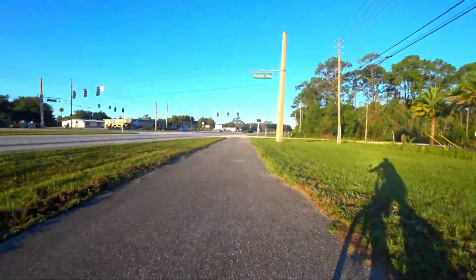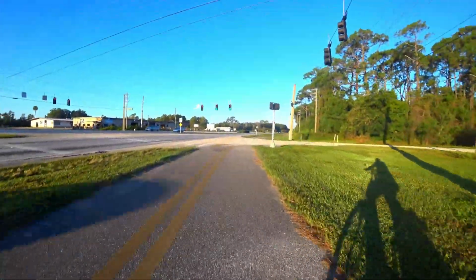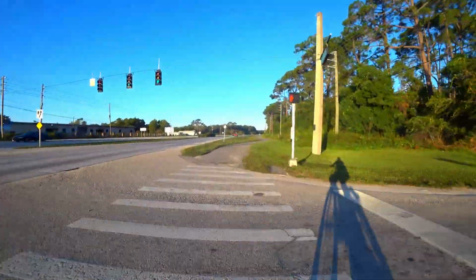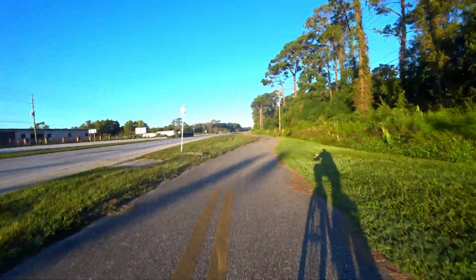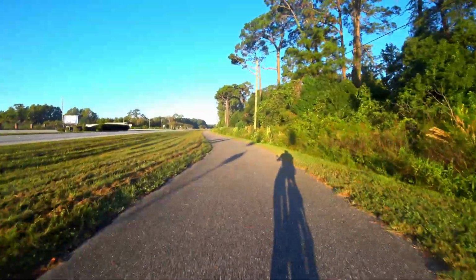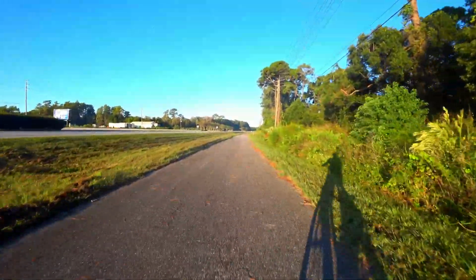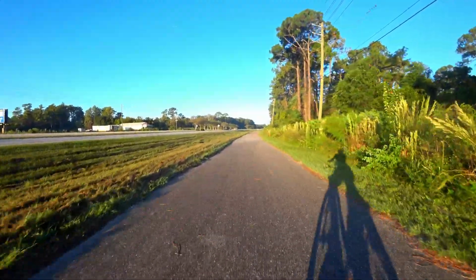It's funny, this is a bigger intersection here, but there's no stop sign here on the trail. Basically, it had a crosswalk stop, which in that case, it was red and I would have broke the law. I don't believe most people probably follow that all that much.